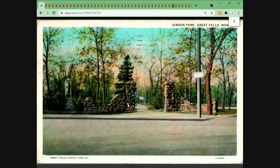Normally in this era, we'd see linen, but this is not a linen postcard. It is, in fact, a white border. This one here sold for $6.95 plus shipping.